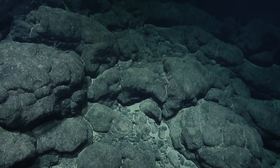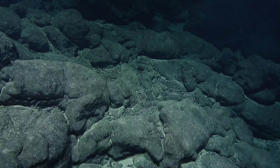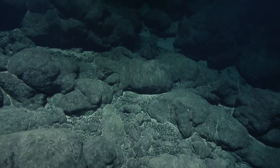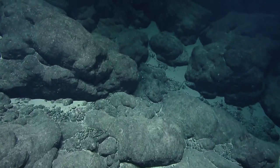I believe the ship has an ADCP. Oh, okay. But that doesn't go this deep. Yeah, I was going to say you can measure currents with Argo floats, but I don't know how deep they go. You'd have to get one that can go pretty deep. Yeah.